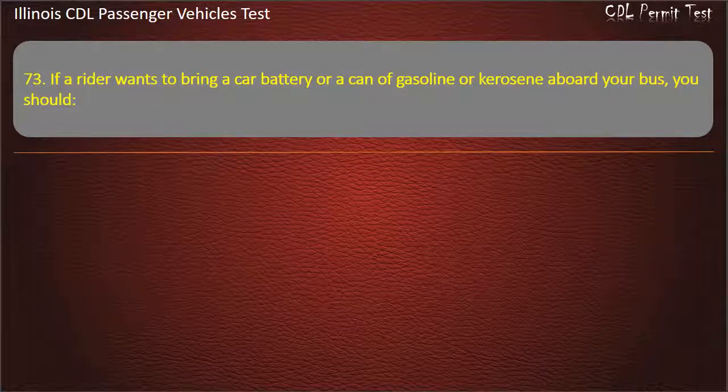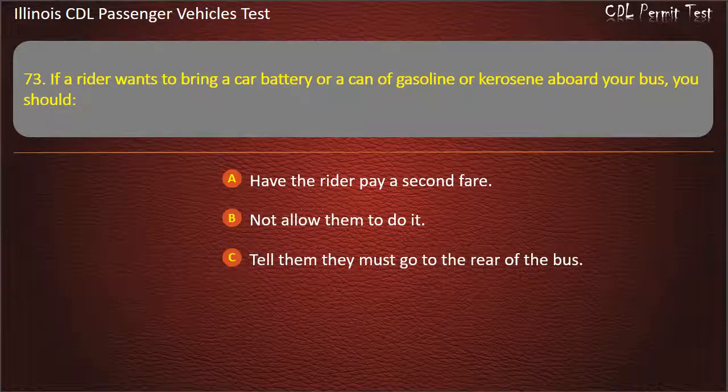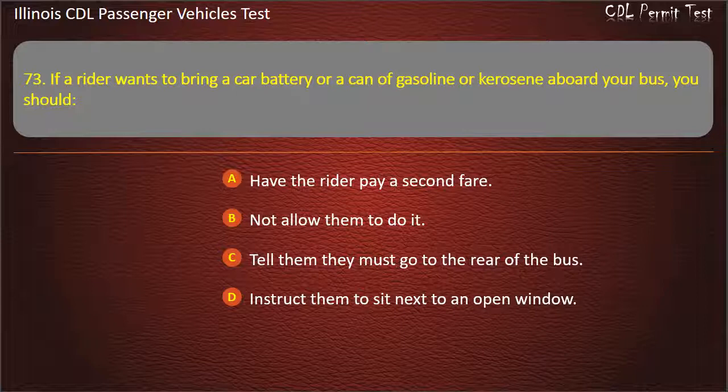Question 73. If a rider wants to bring a car battery or a can of gasoline or kerosene aboard your bus, you should: have the rider pay a second fare; not allow them to do it; tell them they must go to the rear of the bus; instruct them to sit next to an open window. Answer. Not allow them to do it.